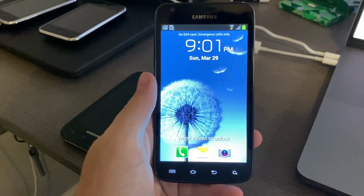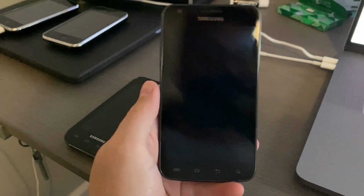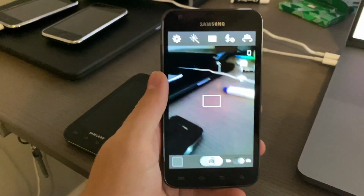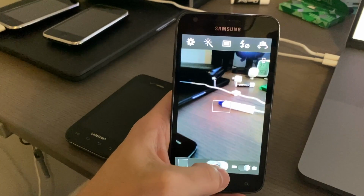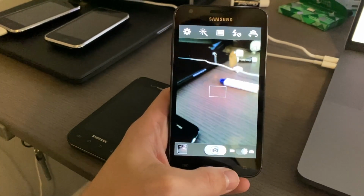So here's your lock screen here. Did have a couple of quick choices here. This one did not require you to have an SD card to take pictures, which is great. So didn't have any problem with that. And I'll definitely show you some pictures of this here.